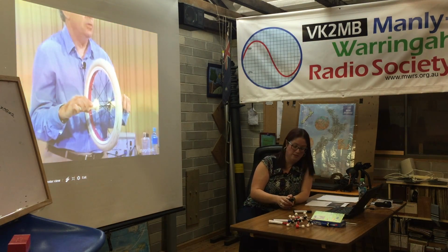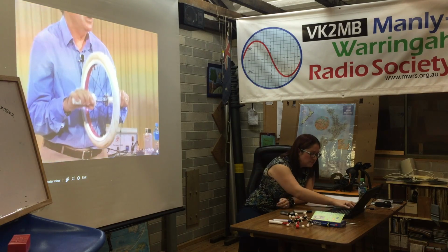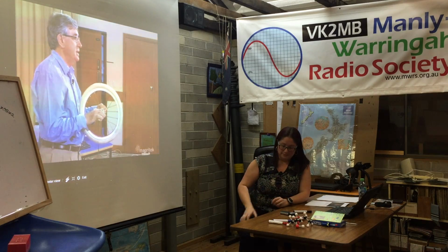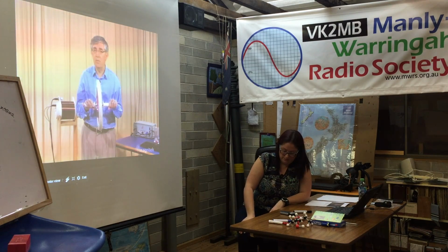The first principle of understanding atomic nuclei in a magnetic field is to realise that those nuclei have magnetism. And so, like little compass needles, when they're placed in a magnetic field, they tend to line up with the field. And I can demonstrate that idea with this wheel.